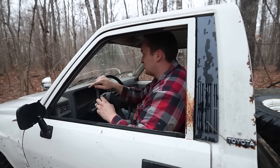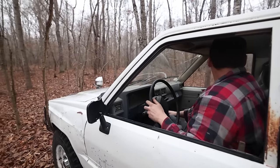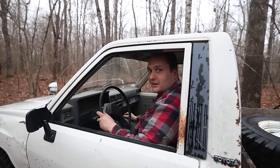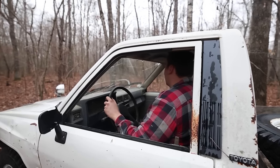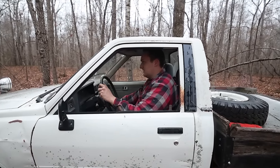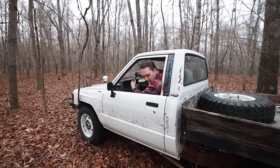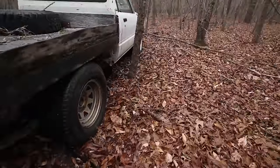So I just got smacked across the face on the windshield by a tree. My headlights turned around the wrong way now. And my clutch. Uh-oh. The clutch is not working as good as it was before. It's hydraulic and I'm getting a little worried. Over here.